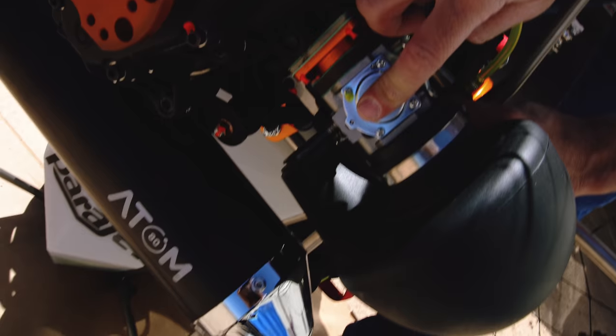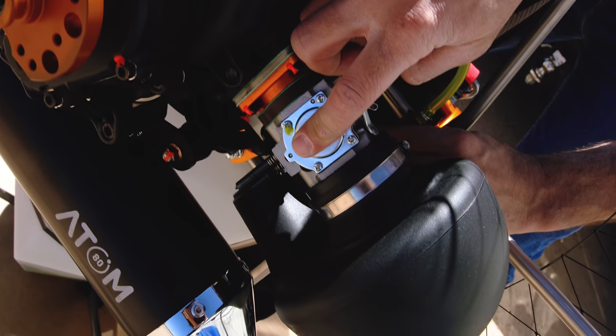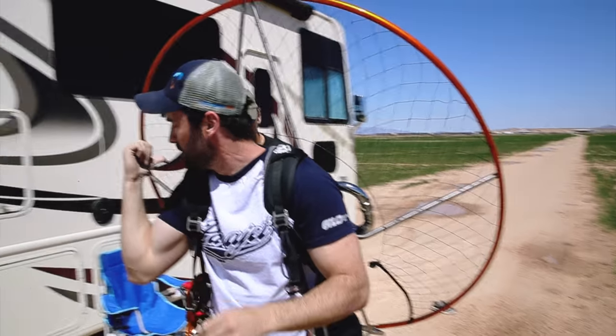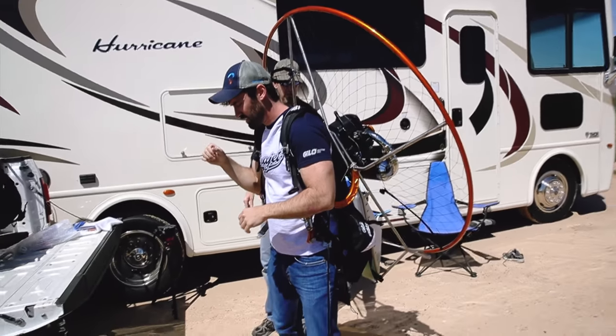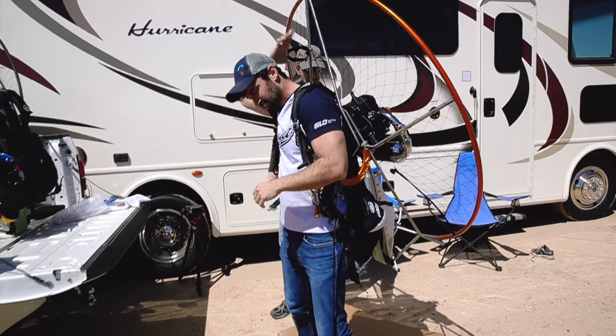I'm gonna push this button, then start pumping the fuel through this line. Not sure where that bolt is. Oh, you got gas on there already, right? Yeah. Okay, I see it.